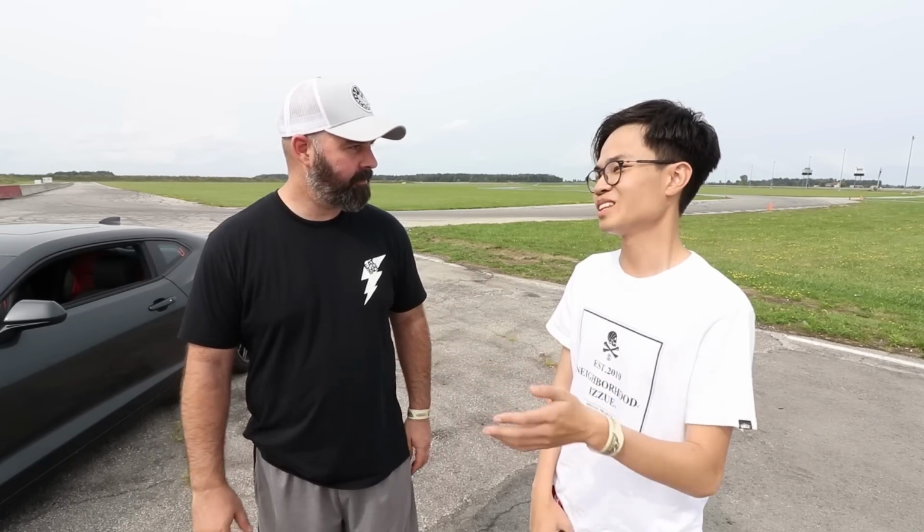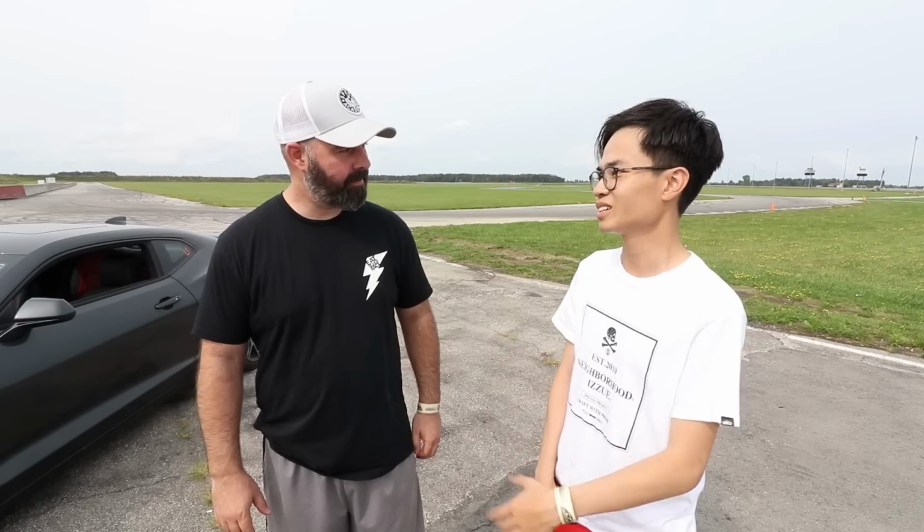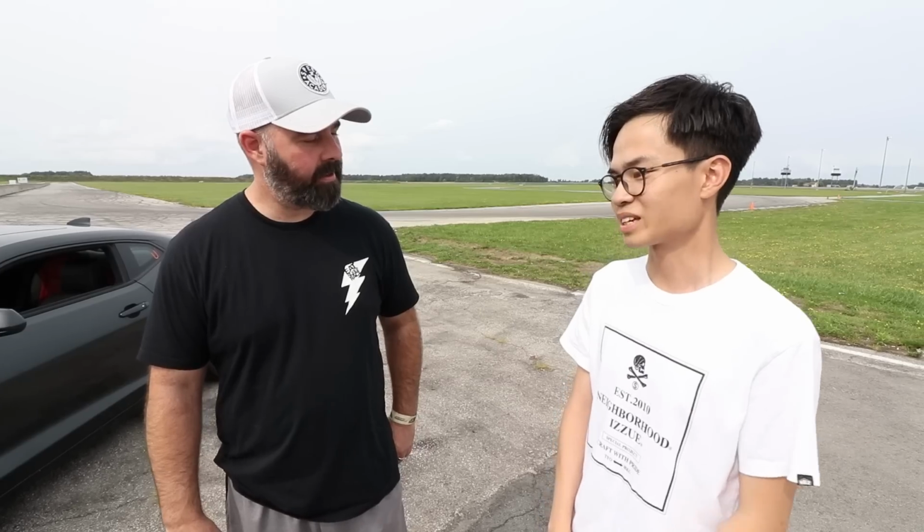When I first bought it, not really, but I took it to the track stock. I was like, this car is pretty capable, so I started adding mods to it. And then I kept coming here to test and see what the car would do. And it was getting better and better.